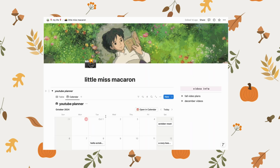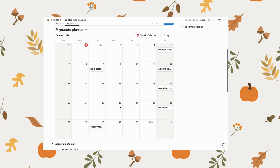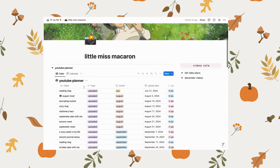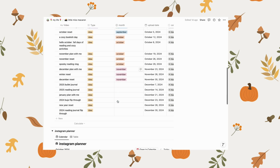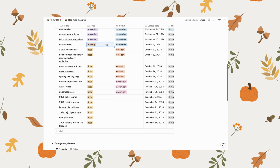This is what I use the most, my content planning page. So I have a YouTube planner calendar set up where I plan out when certain videos are going up and what videos are going up. But then I also have a table so I can keep track of all the videos I've uploaded, when I'm uploading them, and the status of them. For example, this one I'm currently editing, my October reset. And that's basically what this is for.